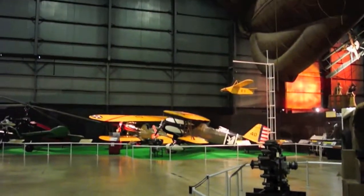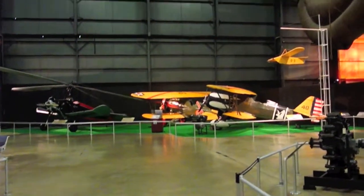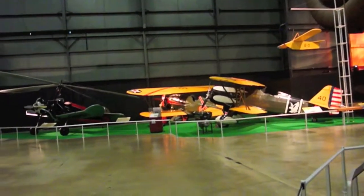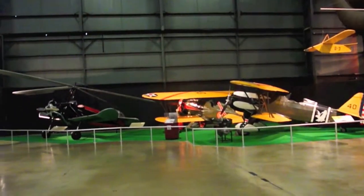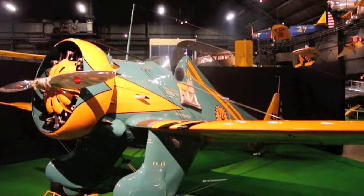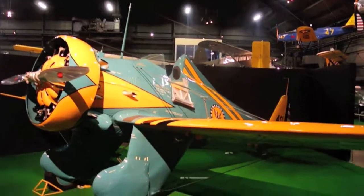They do have some between-the-war aircraft, but not nearly as much. That's probably the one place where the museum is lacking, those aircraft, but there's still a few. Kind of an interesting paint job on this one.